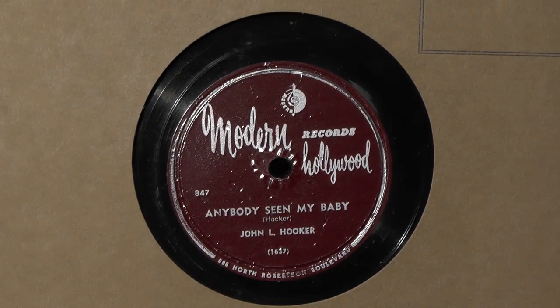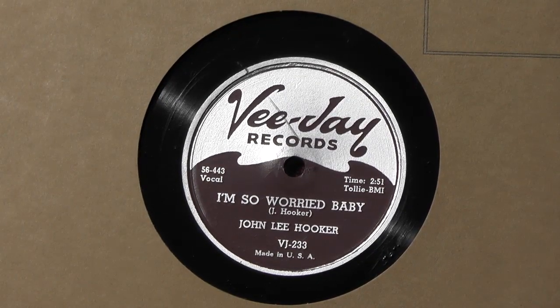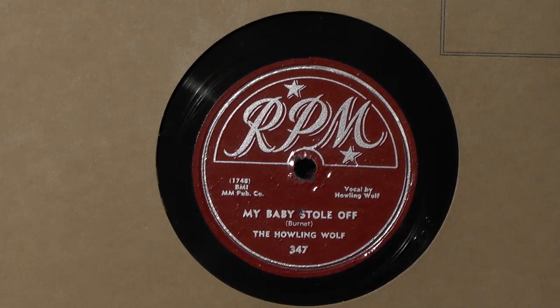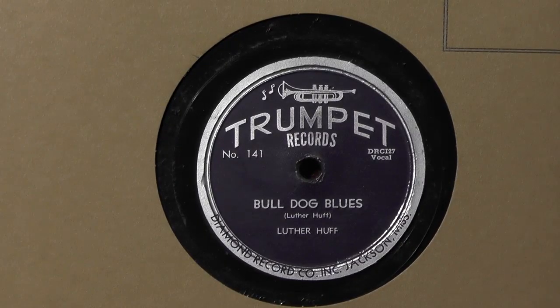John L. Hooker. Anybody seen my baby? 7562 VJ John Lee Hooker. $100 minimum bid on VJ. 7566 Howlin' Wolf on Chess. $150 minimum. 7567 Howlin' Wolf on RPM. $250 minimum bid. E condition. Very nice record. On the Trumpet label, we have 7568, $100 minimum bid by Luther Huff, Bulldog Blues.